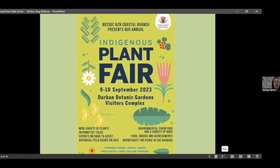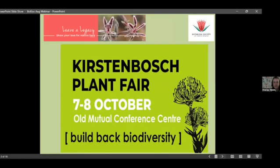The Botanical Gardens plant fairs are always great because you get things you generally can't get hold of. And I'm cheating a little and showing an October date for the Kirstenbosch Plant Fair. That's building back biodiversity in the garden. So Kirstenbosch has always had their plant fair in autumn, but they're now going to be having one in spring. So you can diarize that.